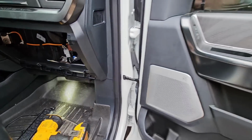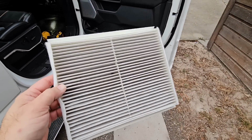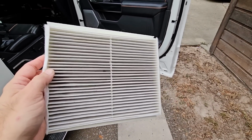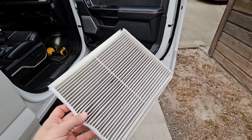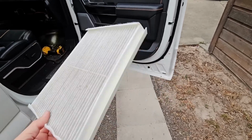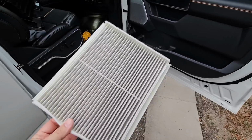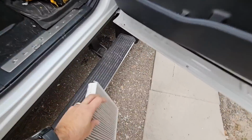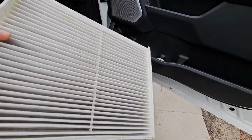I really think manufacturers should take this into account and put maybe some type of a harder filter, or simply put some type of aluminum or metal screen over this to prevent it from being accessed the way that they're accessing it. But yeah, that's how they got in, or that's how he got in. Like I said, there wasn't a tremendous amount of droppings in here, but you don't want any.